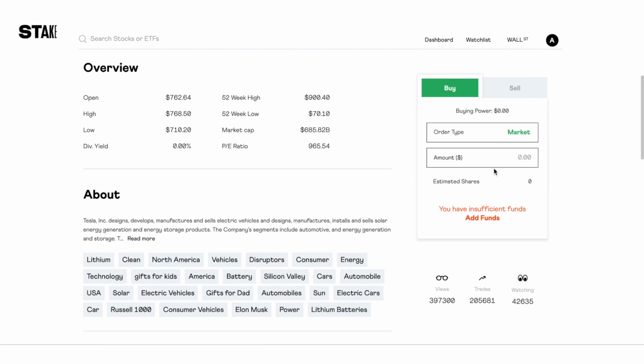So once you pick a company that you want to invest in, you go to buy, and there's different options that you have for buying. So there's a market buy order, and this is when you're buying the shares of that business at their set price. So if the price of Tesla is $840, you're buying it at $840.